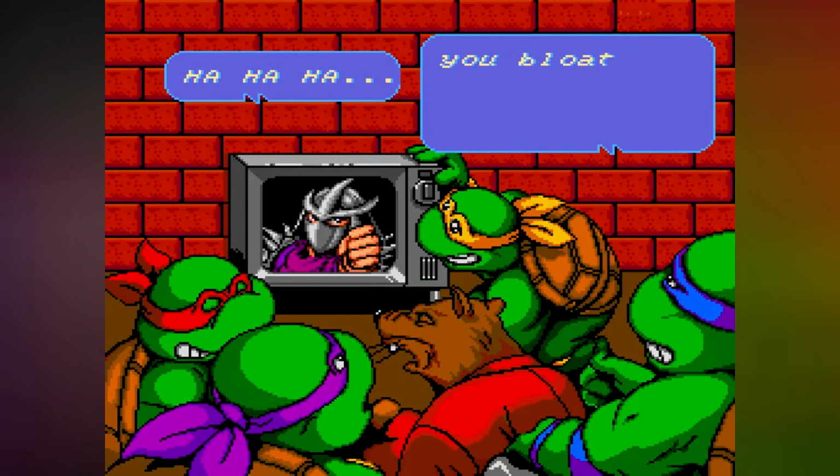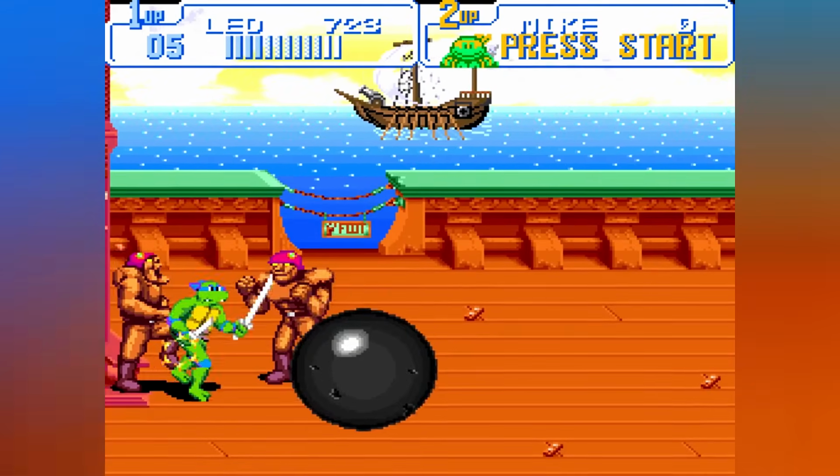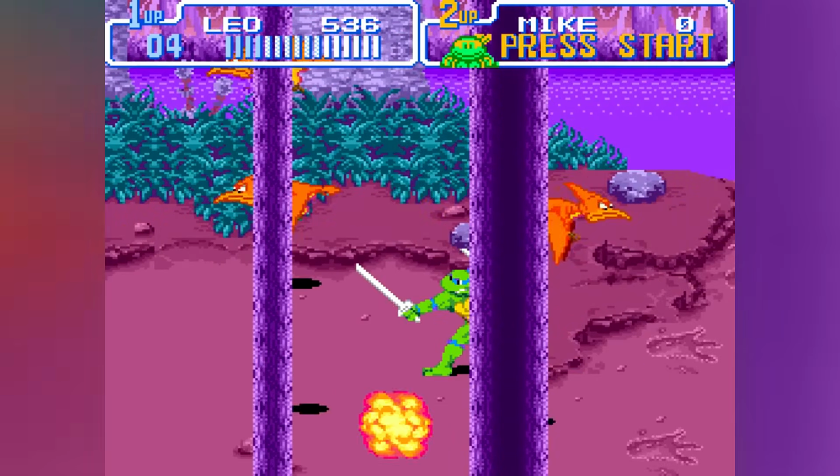The gameplay is fluid and responsive, with each turtle bringing their unique style to the fray. The graphics are a colourful tribute to the era, with detailed animations and backdrops that bring each historical and futuristic setting to life, making every level a treat.